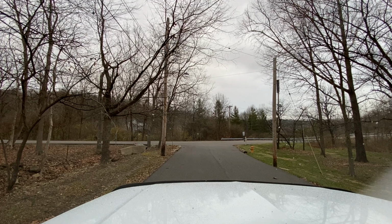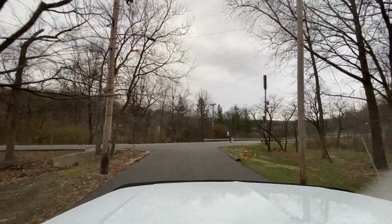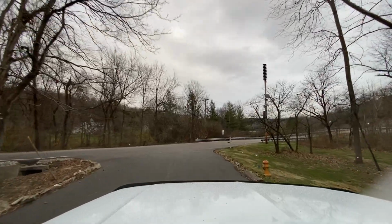Everything on the truck's been fully serviced. It's all been gone over, checked out. All the fluids, every filter on the truck has been changed. It's fully serviced, it's ready to go.